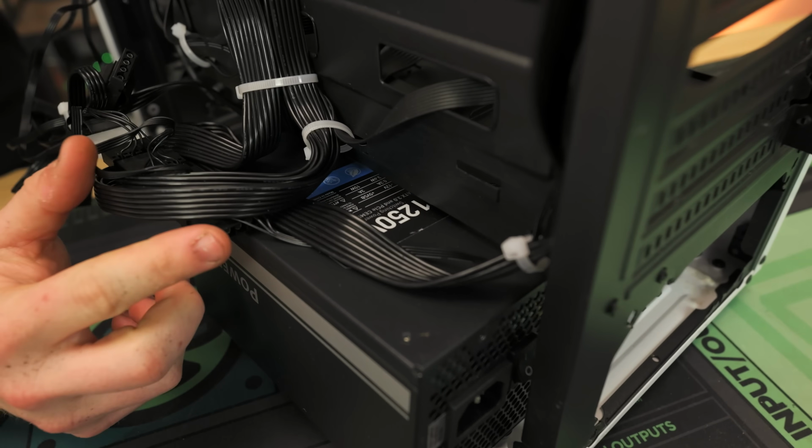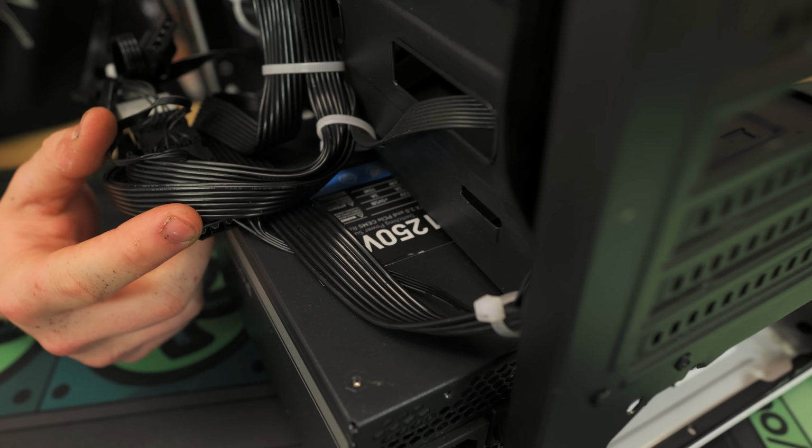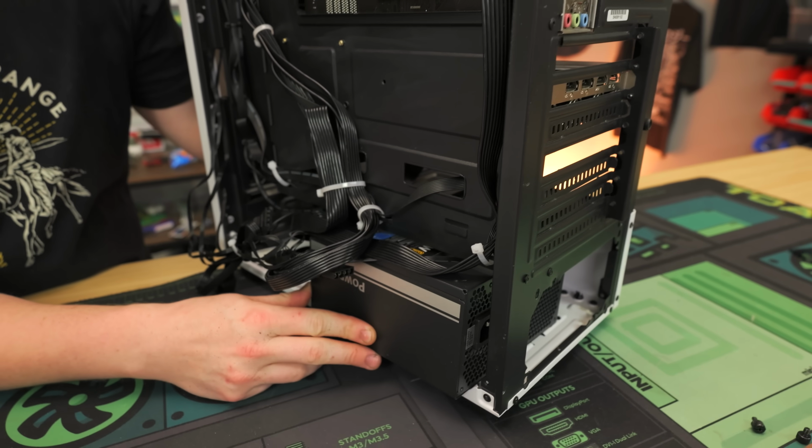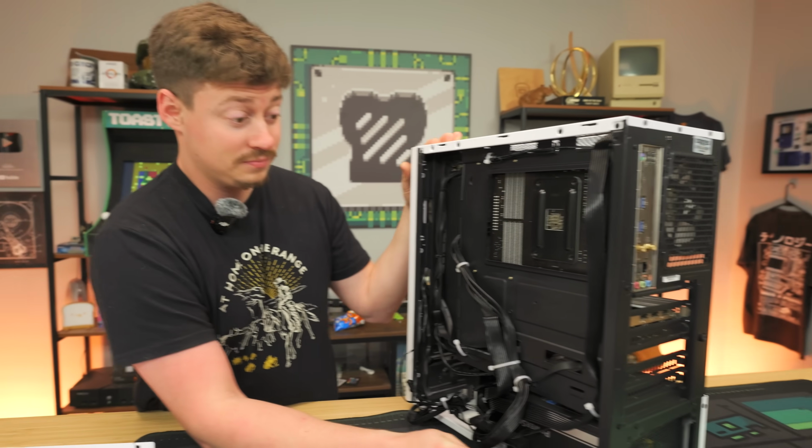It's a 1250 watt 80 plus gold power supply. That's more than I remembered. And it's HX 3.0 ready. Wow. Not that we had the connector, but they didn't plug the connector up. Oopsies. Yeah, that sucks a little bit, but it's a 1250 watt power supply.